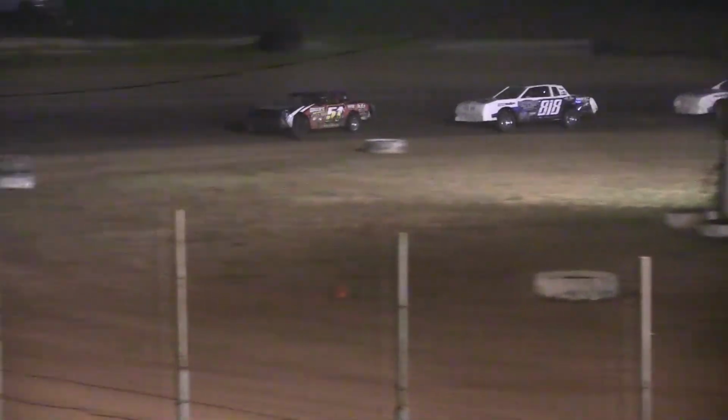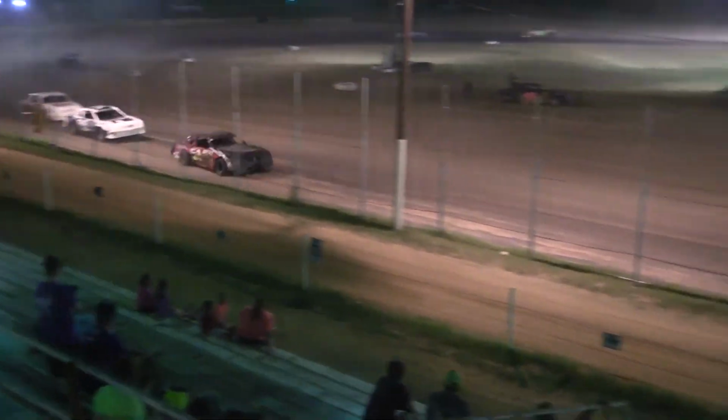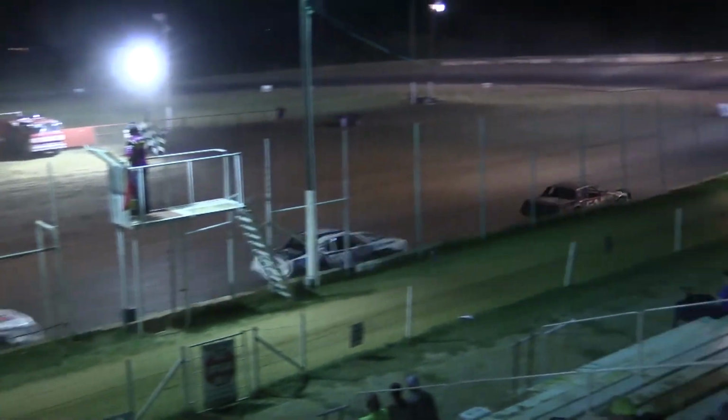Backstretch, they're trying to make it 3 wide down the backstretch. Bissonette gets caught up in turn number 3. Contact with Sessions out of 4. The winner going to be the 51, the Raging Cajun, Ruben Broussard.